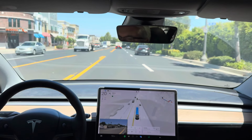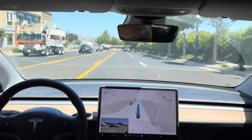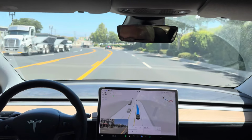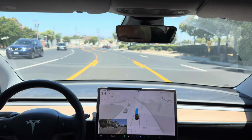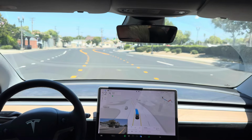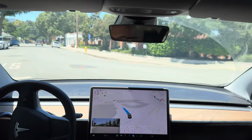It's now stopping in the middle of the lane. Turn left onto 6th Street. There's no one behind me, so I'm letting this play out. Okay, so now it's figured out its turn left onto 6th Street. It's taking too long to think about this. Okay.